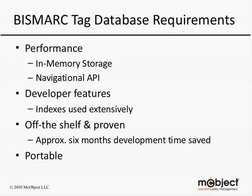Finally, BIS sought portability in its embedded database. It may someday offer its solution on Windows or 64-bit Linux, and eXtremeDB, with its support for all major server and real-time operating systems, and its ability even to run without an operating system, helped to create a portable code base.